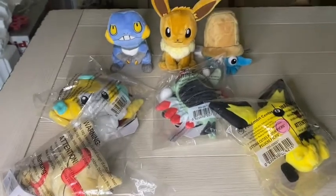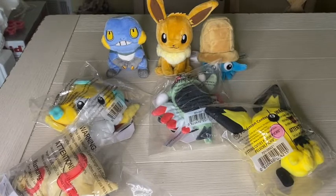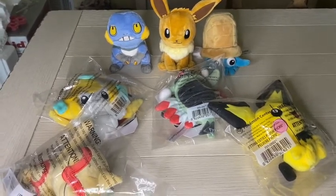I also have two of the Sitting Cuties from the past, like Eevee and Omanyte, and I also have this Krogon by Takara Tomy that kind of fits the style, so I thought I'd bring it to just compare.